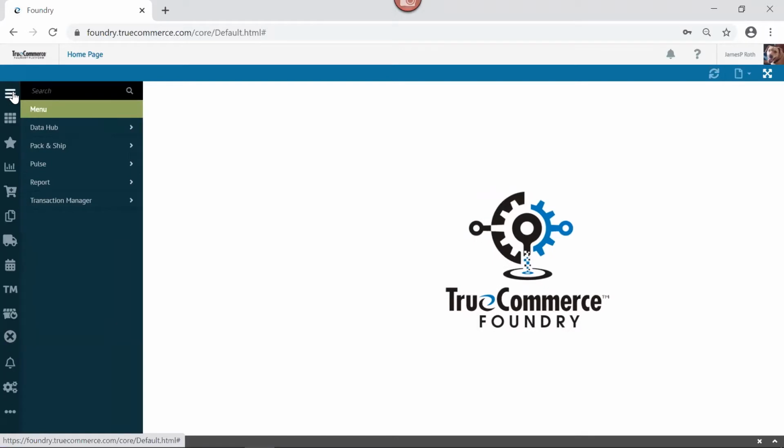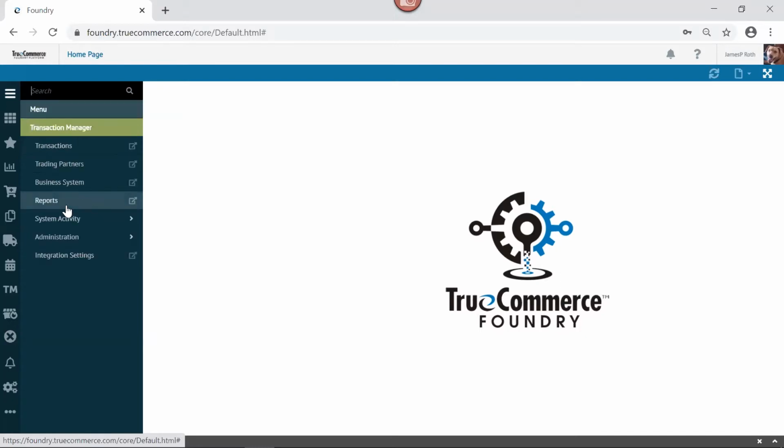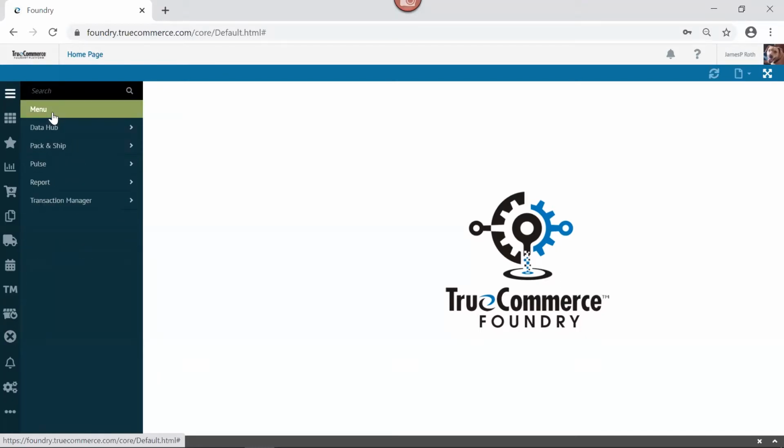If you navigate to the upper left-hand corner, you're going to see the full root menu of our solution. So if you click on the cheeseburger, the Big Mac, whatever we want to call the 3 lines, the start menu, you'll see a few of our applications listed here. This is just a sampling of our applications. We're going to cover today Pack and Ship. We're going to cover Transaction Manager.